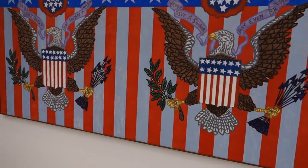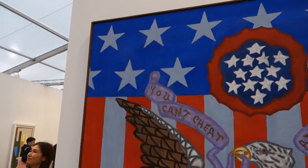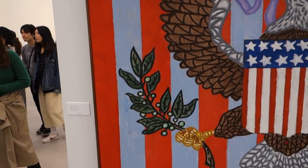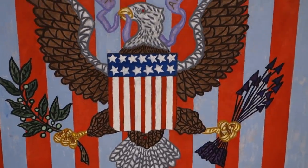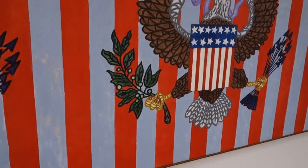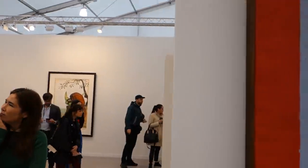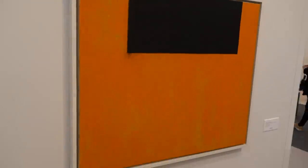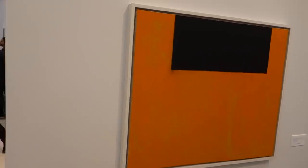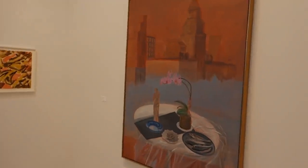This is a major Copley painting here at the Paul Kasmin Gallery. Women Copley, Homage to W.C. Fields, 1975. And we'll go around the corner here. And they've got a nice little Motherwell. And then there were little comments. So, okay, we've seen a couple of Motherwells. Maybe he's one of the people they're rediscovering.